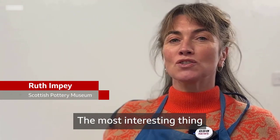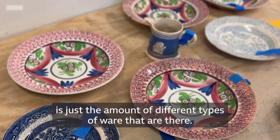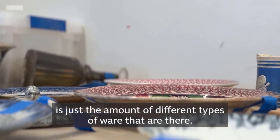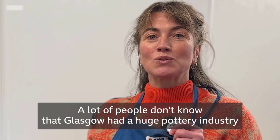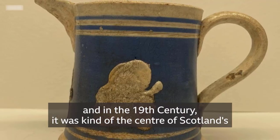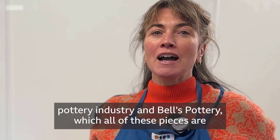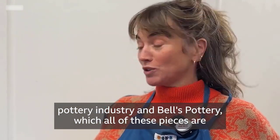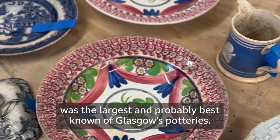The most interesting thing when I saw all the pieces that Graham had brought into the Hunterian is just the amount of different types of ware that are there. A lot of people don't know that Glasgow had a huge pottery industry, and in the 19th century it was kind of the centre of Scotland's pottery industry. And Bell's pottery, which all of these pieces are, was the largest and probably best known of Glasgow's potteries.